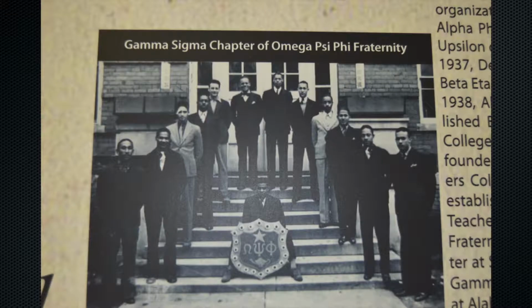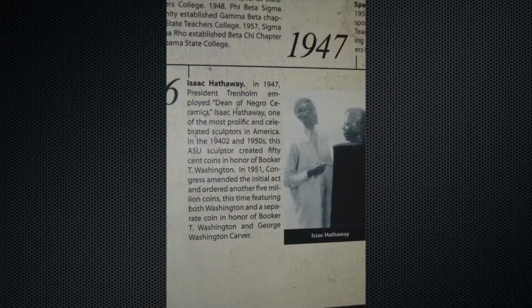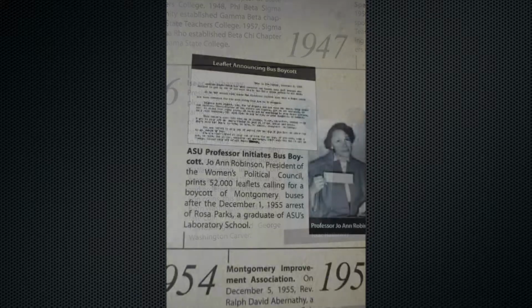In the years after World War II, people at ASU continued to make their mark on American culture. Isaac Hathaway, known as the Dean of Negro Ceramics, became one of the most prolific and celebrated sculptors in America. In 1946, Hathaway designed a 50-cent coin in honor of Booker T. Washington. The United States Congress commissioned 5 million coins for circulation. 4 years later, in 1951, Congress ordered another 5 million coins, this time featuring both Washington and a separate coin in honor of George Washington Carver.